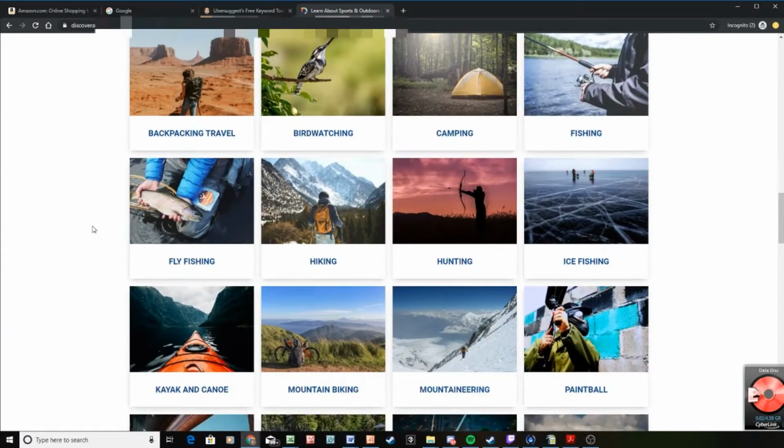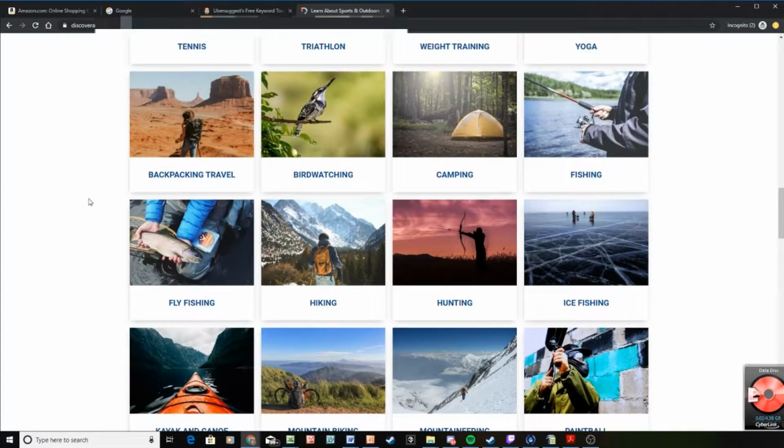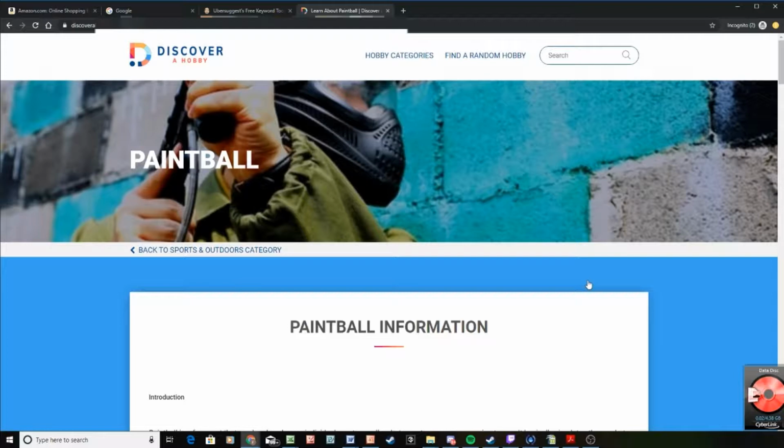And let's just pick one random. Let's see. Okay. Paintball. Yeah. So paintball is a fairly kind of specific niche. This might be an example of perhaps a smaller niche site. If you're interested in perhaps hunting with a gun, or maybe airsoft. I mean, you may be interested in paintball, but it's perhaps unlikely. So it's a very kind of specific niche. But that would make a great niche website.